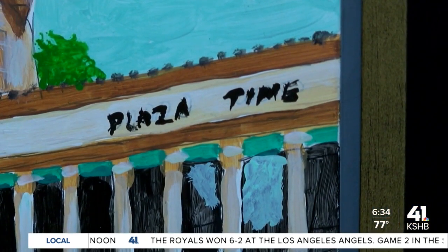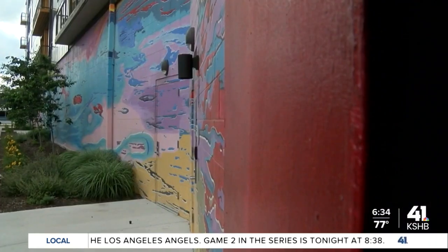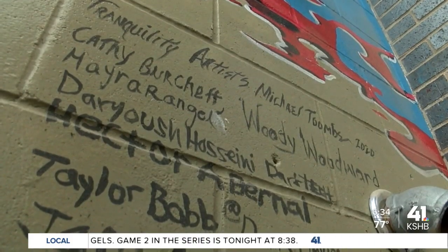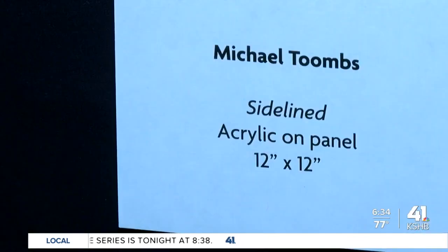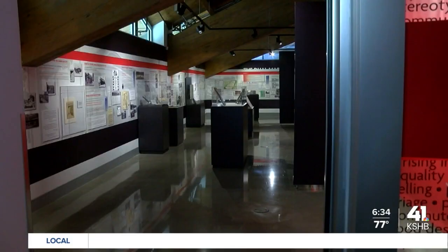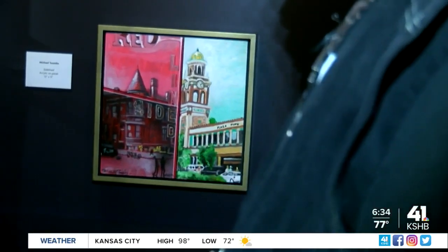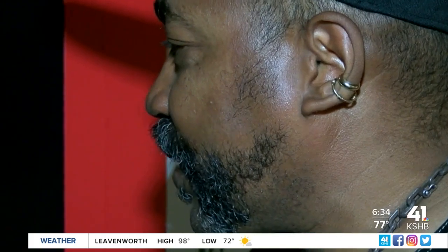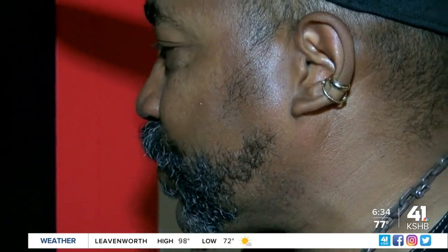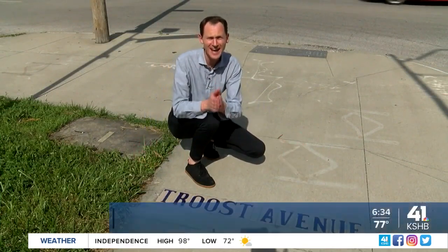Art was Toombs' escape. Now a member of the African American Artists Collective, he paints murals to get the public engaged. Acrylic on panel. One piece titled Sidelined now hangs at a temporary exhibit focused on redlining at the Johnson County Museum. Art brings a human element to a bureaucratic topic. Depicts architecture that exists on both sides of the Troost line. Troost Avenue is often considered the dividing line.